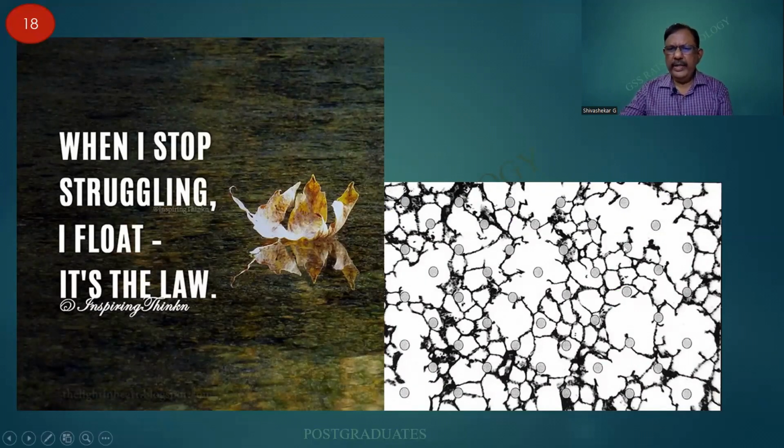And this incidentally is a digital picture. See how beautifully they have drawn a picture of an emphysema using the digital media.